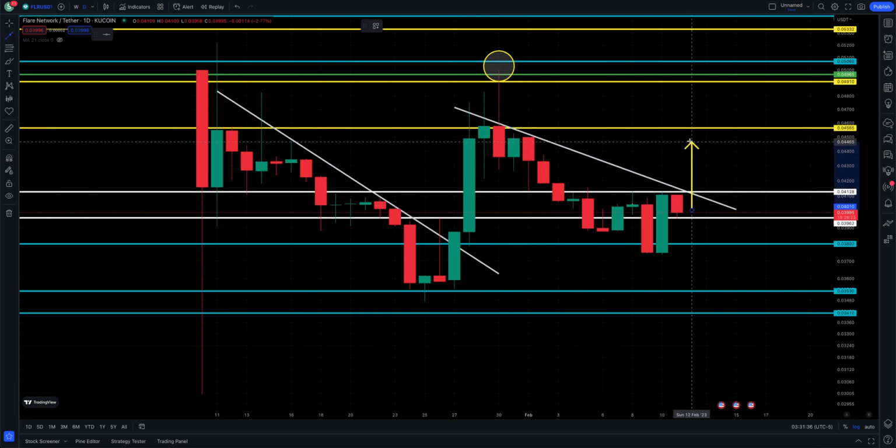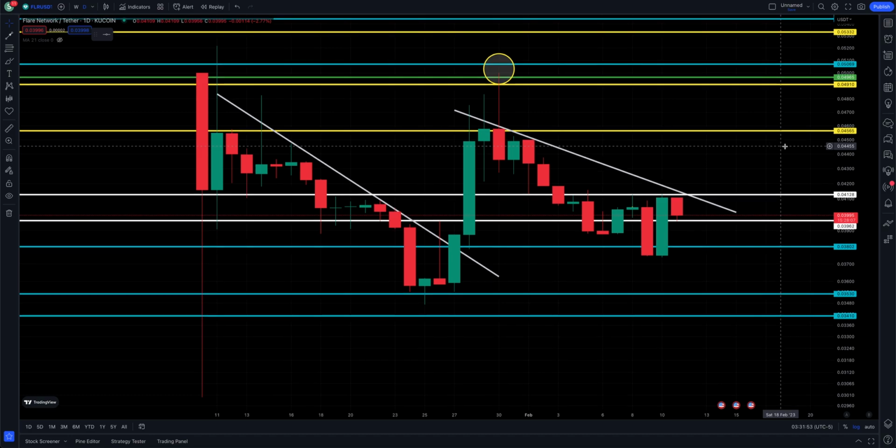candle, or if this thing gets excited, it could be even today we get a breakout on today's candle. But like I said, we're keeping an eye out for that higher low to come into play. Early signs of a breakout to come.